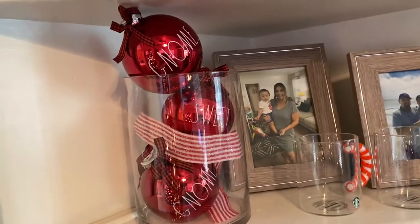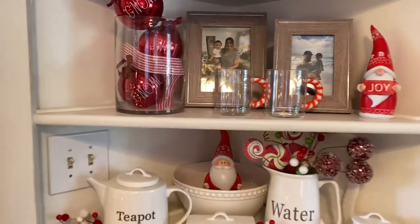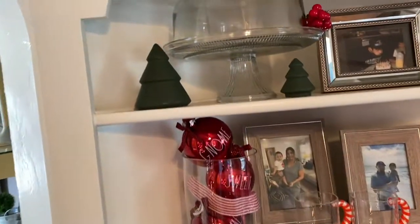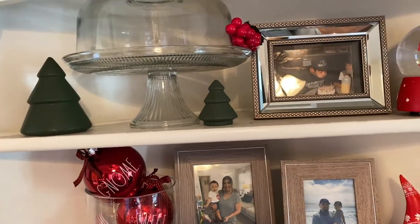And then I just added some ribbon because it felt really plain in there, but I wanted to display them outside of my Christmas tree because I already have some Ray Dunn ones on my Christmas tree that you'll see. And then these are from the dollar section in Target, the little trees. I had the little berries already.